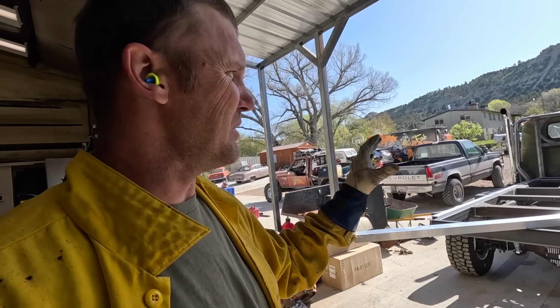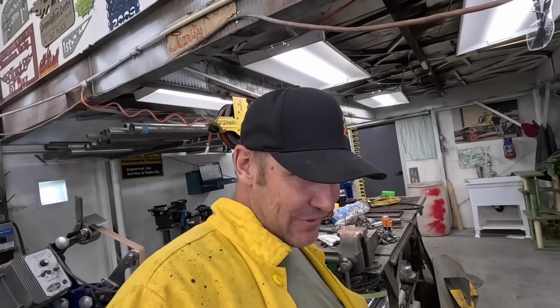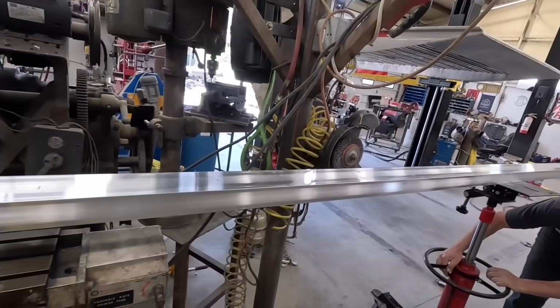We also need to build the winch mount in the front. So that's the projects for today. We'll see what we get done. Hunter's off today, so Sean and I are left on duty of getting this all dealt with. This is what's happening here.